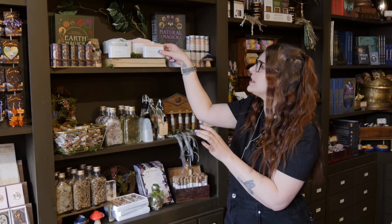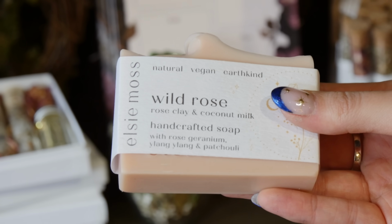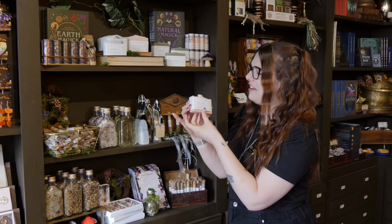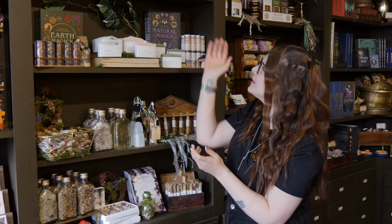We've also got some solid soaps by a small business called Elsie Moss. These are all really lovely, very handcrafted. We've got Wild Rose, one called Woodland as well, which I think I would definitely be partial to picking up. We've got some spell candles as well, and some really lovely books, don't get too excited just yet. We're not at the book section.